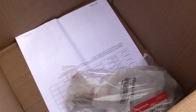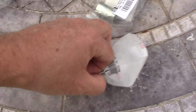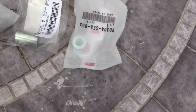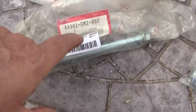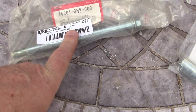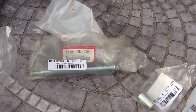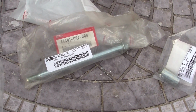Now, this is kind of odd because I ordered a few things and they're not here yet. These parts right here are stock Honda parts for a front wheel. And they're extra parts too. This is a stock Honda front wheel axle. So you go, well, why do you need that? Well, the thing is that my bike is 25 years old. I run it for 25 years. I'm going to buy these parts before they go out of business.